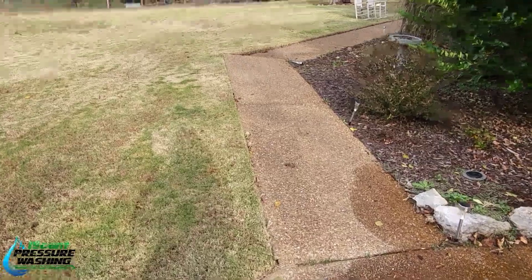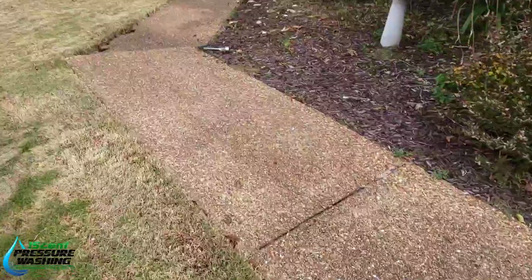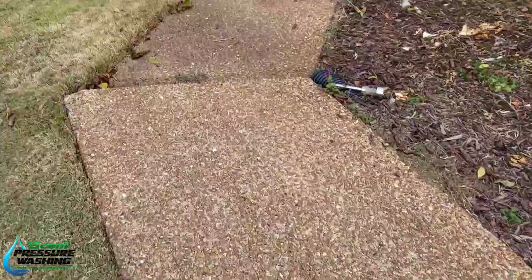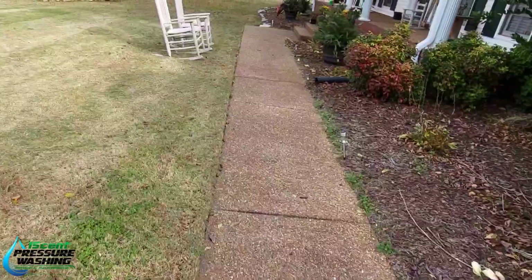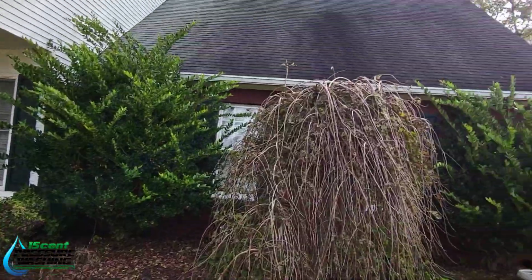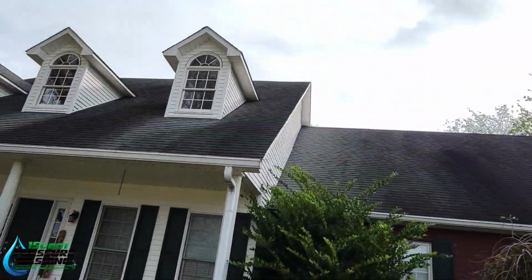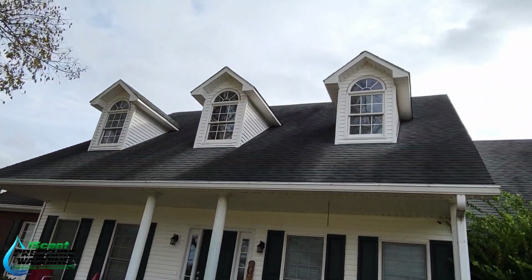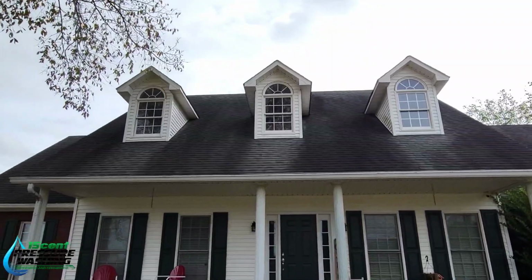All right, y'all, we're gonna start at this corner of the house and make our way around. So we're gonna do the front sidewalk. You can see how it's accumulated a good bit of mold. We're going to pre-treat it, and then after pre-treating we'll come through and surface clean it. We're also going to do the roof. You can see there's quite a bit of Culleoka magma up there. Look at that there. We're going to have some awesome before and after pictures, you guys.